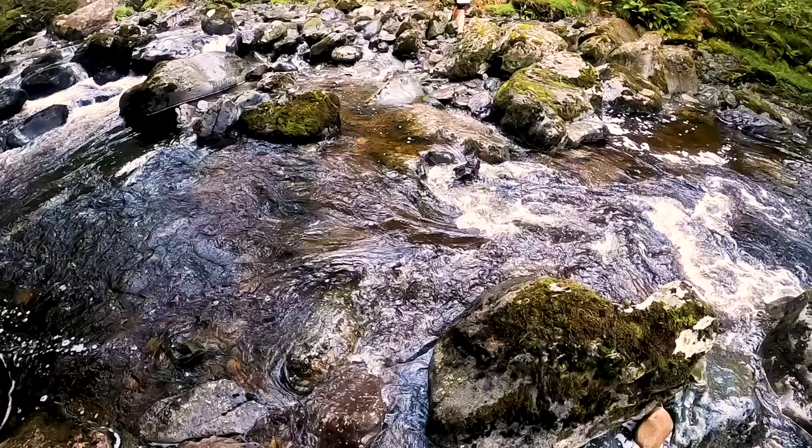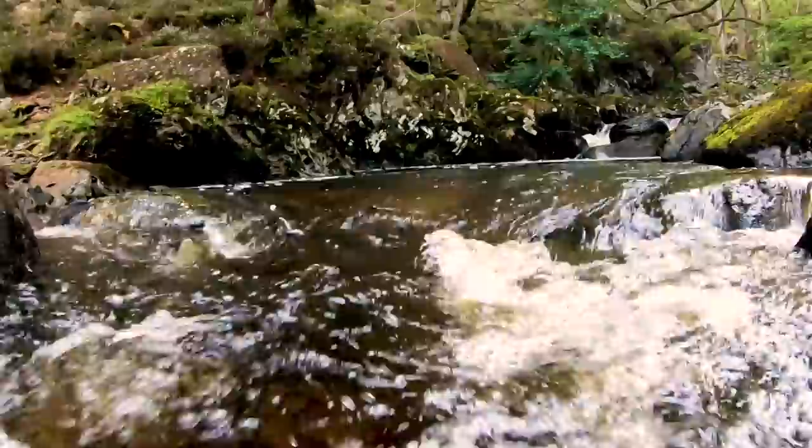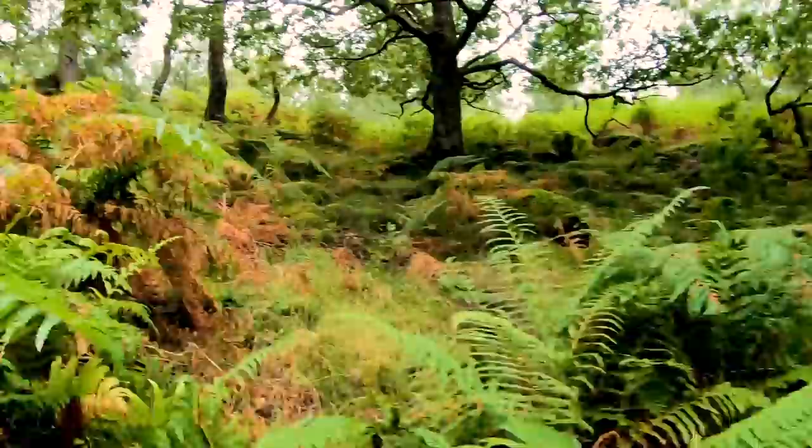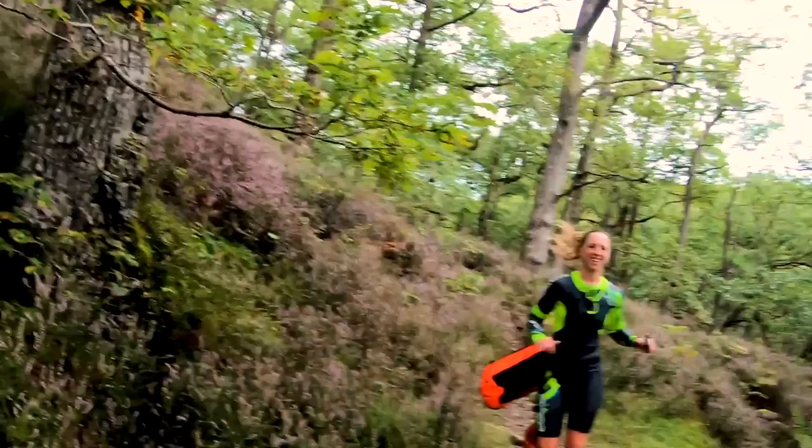Not sure what's going on ahead of me. Looks like some wading. Yeah, one tiny navigational mishap, but I think we're back on course. Either way, it's quite cool, isn't it? Yeah, look at all the heather. I've had enough of heather. It's everywhere.